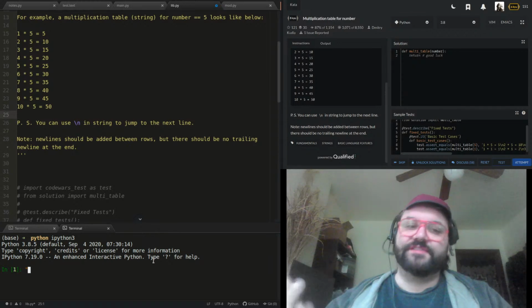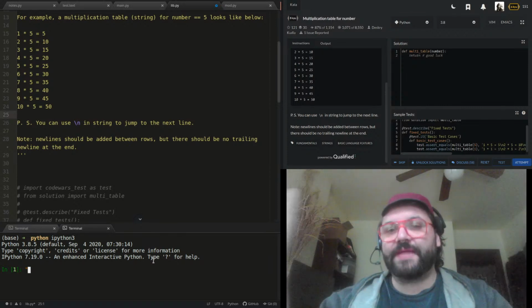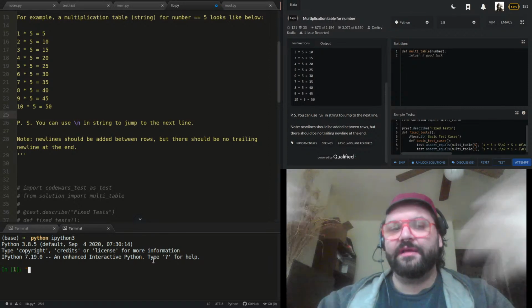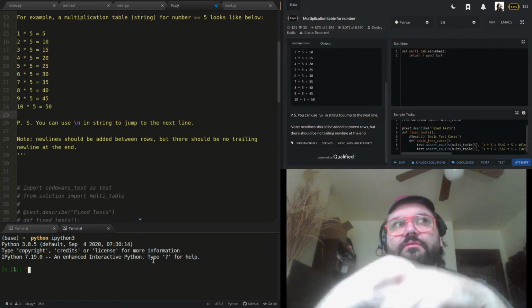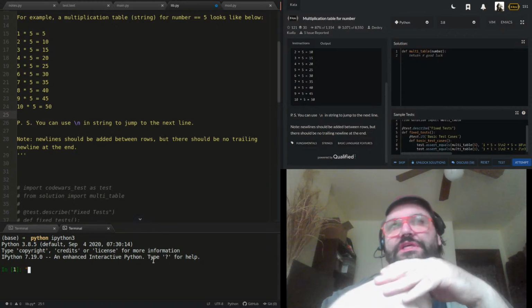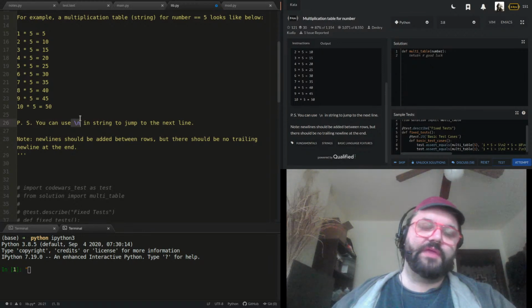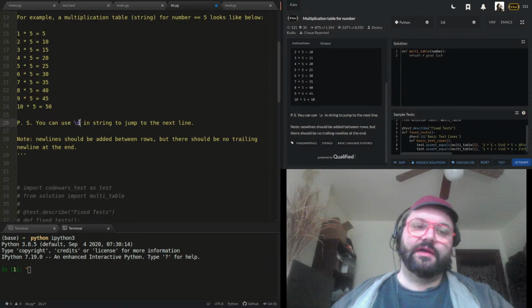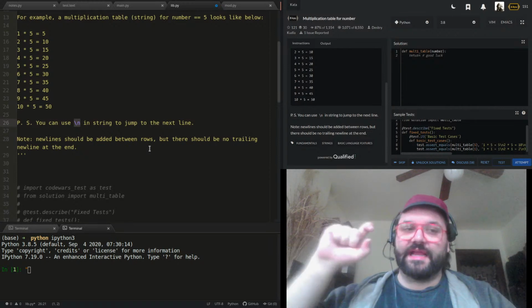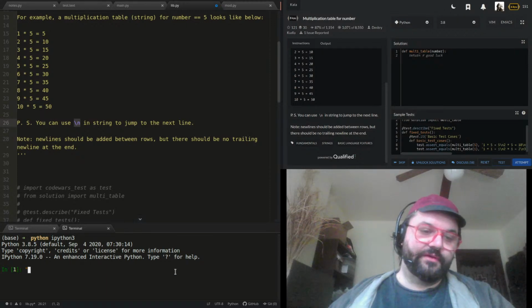The \ is the escape character. It means that the character immediately following the \ is treated differently than the character literal it would usually represent. So instead of this being represented as the character \ followed by the character n, when it sees \n together like this, it knows to treat that n as a new line rather than the n character, right? So I'll just make a string here.